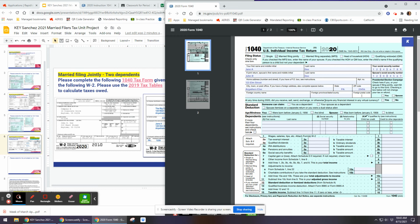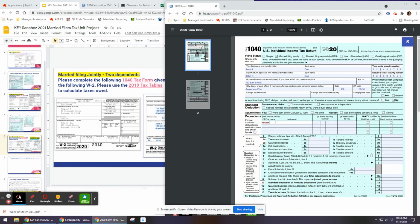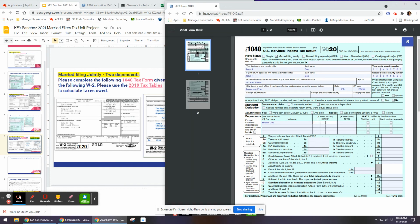At any time, did they sell or exchange any Bitcoin or any financial currency? No. Can anyone else claim them as a dependent? No. No age or blindness, but dependents. For the first time, we're going to fill in dependents. Up here it says that Bronx Doe has a social security number of 123111234, and the relationship to them is their son. And they do get the child tax credit for this one.